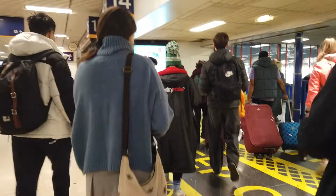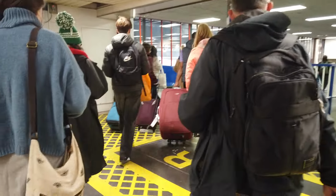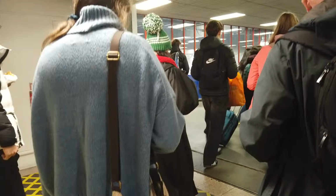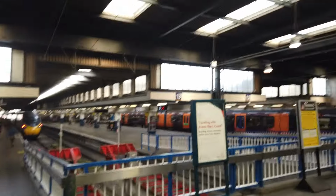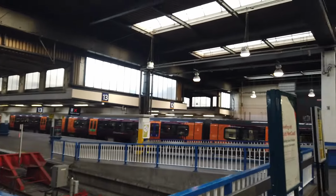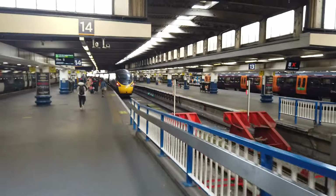Something I find really annoying about the station is that staff have to check your ticket for the intercity services instead of you actually inserting them into the ticket gates yourself. However, I understand that this is much simpler, as the ticket gates are a bit iffy, if you know what I mean.